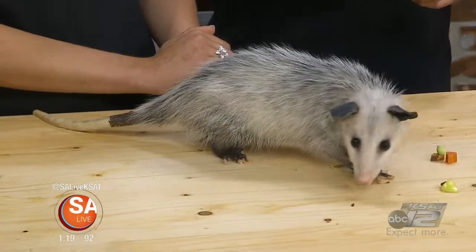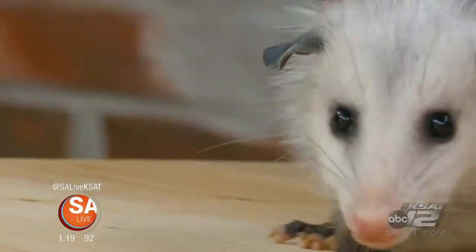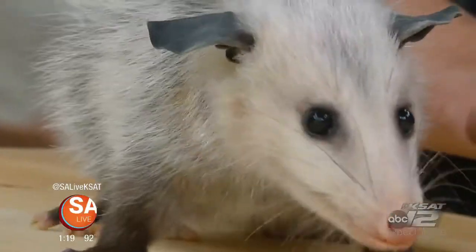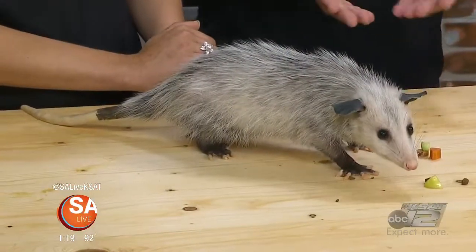But they also have 50 teeth in their mouth. They have more teeth in their mouth than any other mammal. And they are also a marsupial, so they are related to the kangaroo. A lot of people think they're in the rodent family, but they are not, because they think, this looks like a really big rat. They were raised in a pouch.